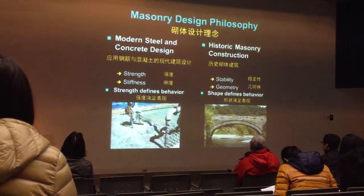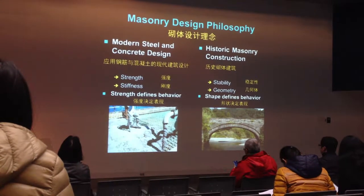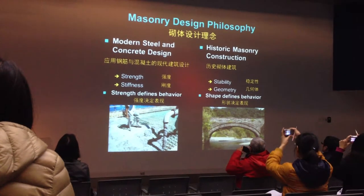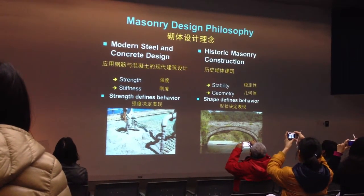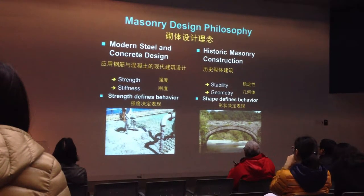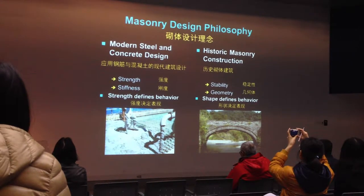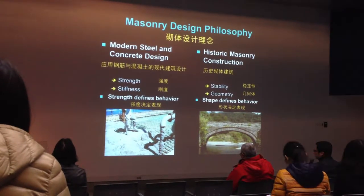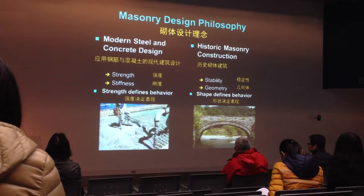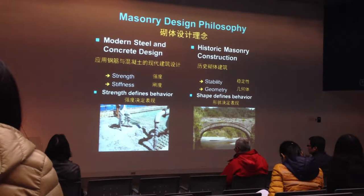Modern design, the kind that you all have likely studied, is about strength and stiffness. These materials are meant to be strong and provide the firmness needed. Historic construction, however, particularly masonry, relies on geometry and stability to resist loads. Thus, historic construction relies on shape and geometry and can tolerate lower strength materials than can modern construction.